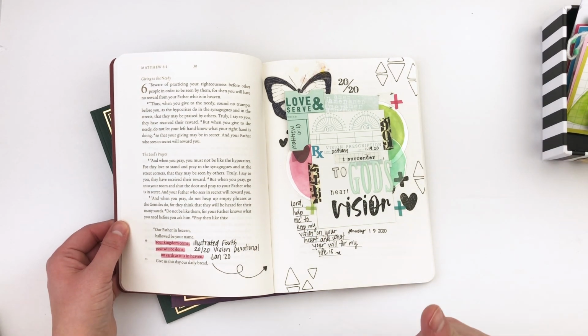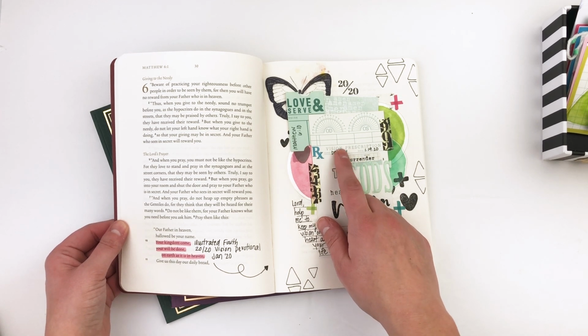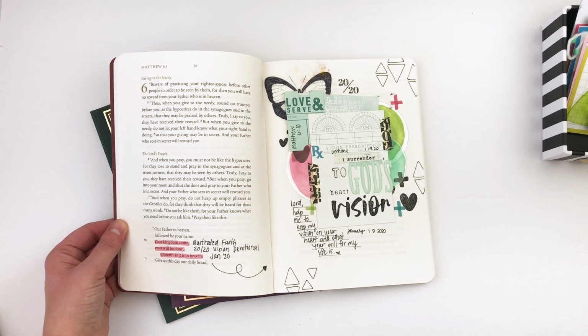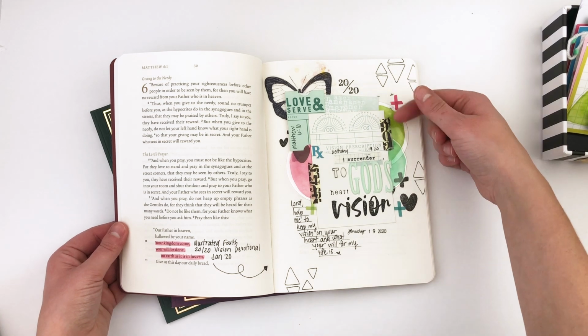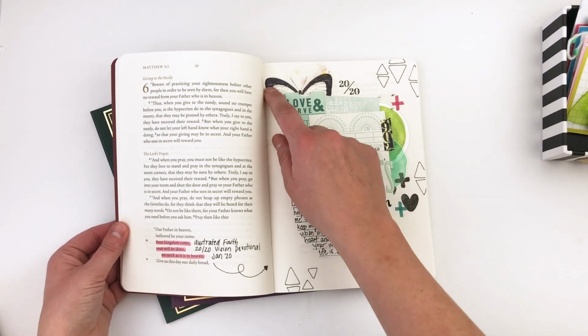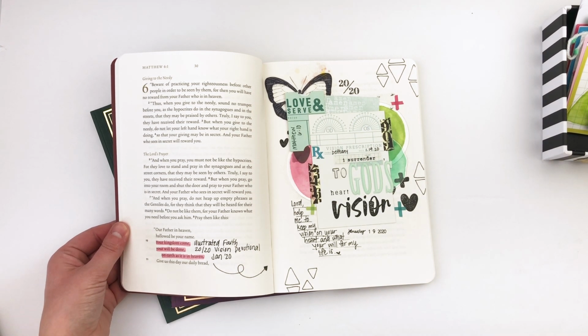Some other fun layering here. You guys know, if you watched my unboxing, I loved this vision prescription card. I just thought that was so adorable. The nerd in me, the nurse in me, just thinks that is adorable. Then I layered some other fun things, the acetates and the little ticket from the kit. This is actually a printable from Illustrated Faith. It came off one of Shauna Noel's printables.